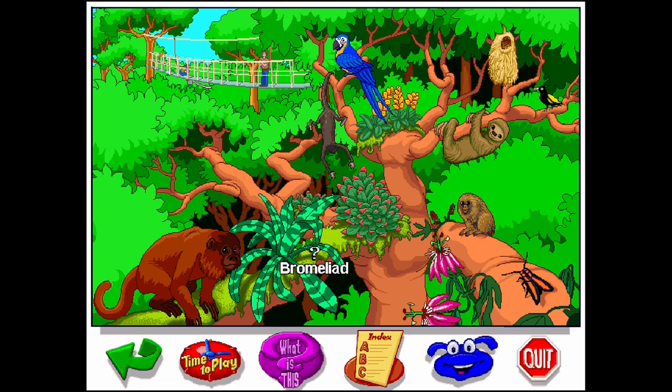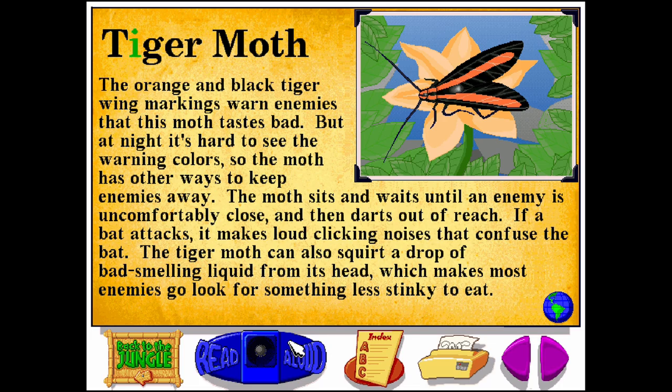Tiger moth. T-I-G-E-R-M-O-T-H. The orange and black tiger wing markings warn enemies that this moth tastes bad. But at night, it's hard to see the warning colors, so the moth has other ways to keep enemies away.